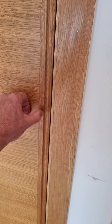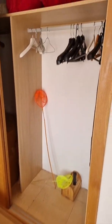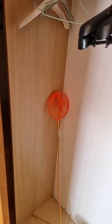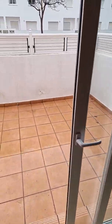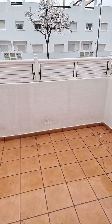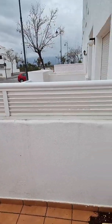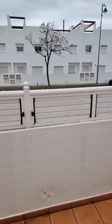As we can see, fitted wardrobes in all bedrooms. All properly fitted, ready to move in. But this property has many more details, which I will point out. Adjacent to the master bedroom, we do find the back terrace, which is over here. So you see already that they have invested in privacy screens to make this terrace a little bit more private.